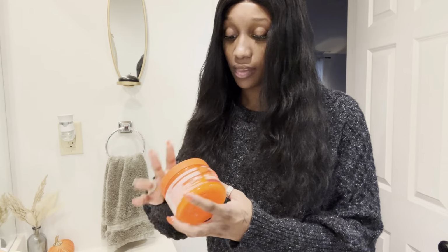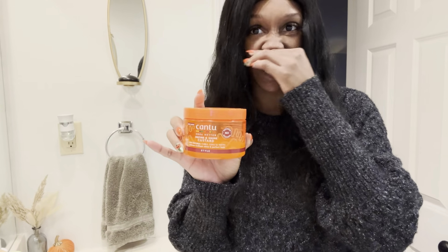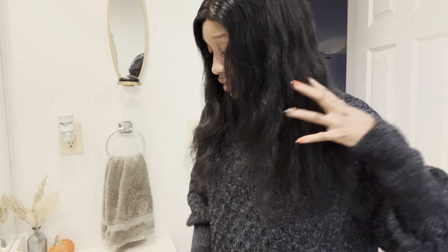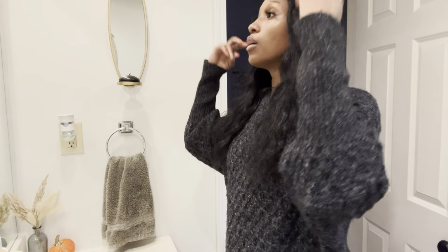So yeah, I think I'm gonna just go ahead and wet it and put this in my hair because I can just tell it's gonna be poofy. It's just gonna get really poofy, so I'm just gonna go ahead and wet the hair.